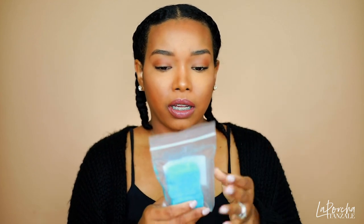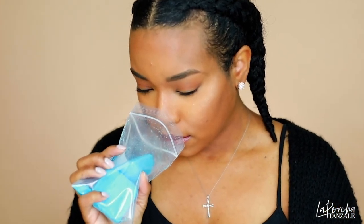Now I got some of these shower steamers. They have peppermint and invigorating eucalyptus, and they are for putting into your shower when you take a shower, and it helps to open up your sinuses, congestion, and all that. Y'all, when I first got it, I opened it up and I stuck my nose in and took a big whiff, and the smell of it is so soothing. I was literally just sitting there for a while just smelling it. It smells so good.